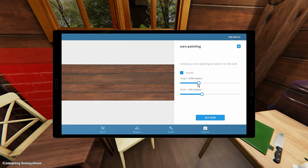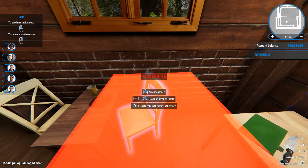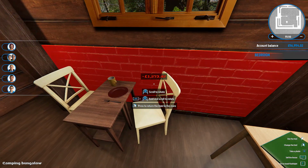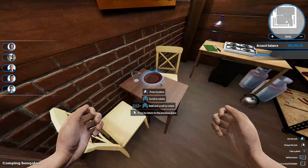I may have to, guessing based on the way it's behaving there, that I'm going to have to move the table. It could just be that this table is too close to the wall.